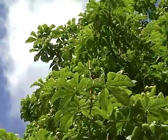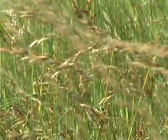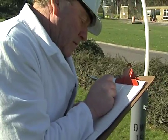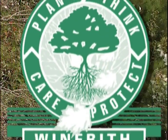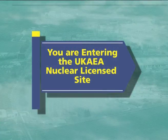UKAEA has comprehensive policies to ensure compliance with current health and safety and environmental legislation to promote best practice. UKAEA is responsible for all site discharges and ensures that all site users comply with environmental legislation to encourage the prevention of pollution and improve environmental performance. An effective environmental management system conforming to ISO 14001 is in operation. As a nuclear licensed site, UKAEA Winfrith is included within a strictly controlled nuclear licensed site boundary.